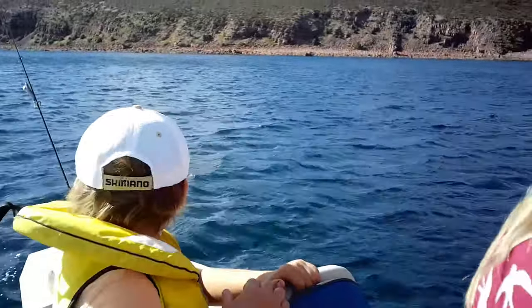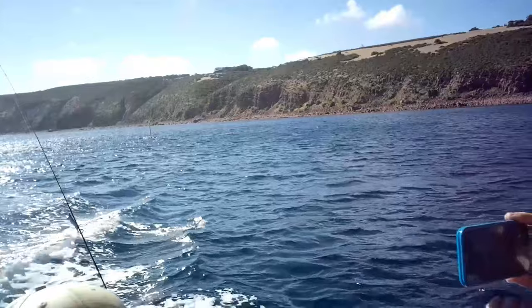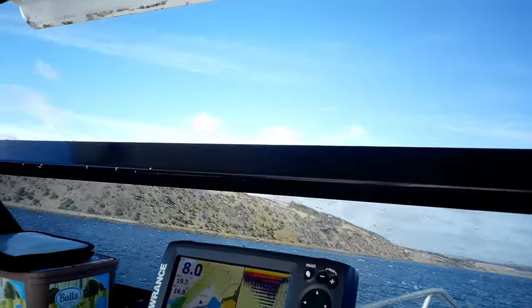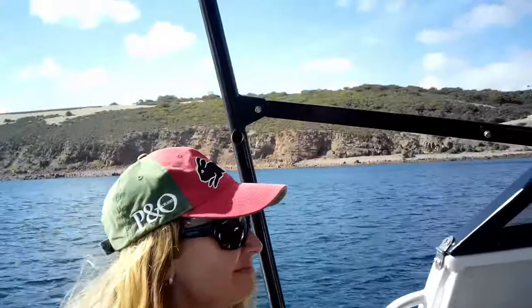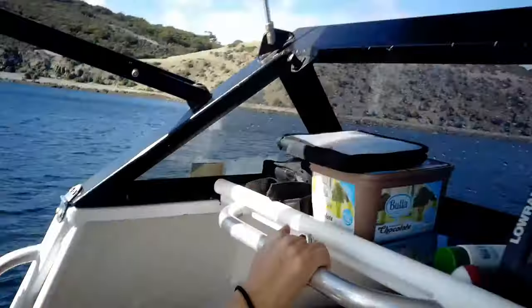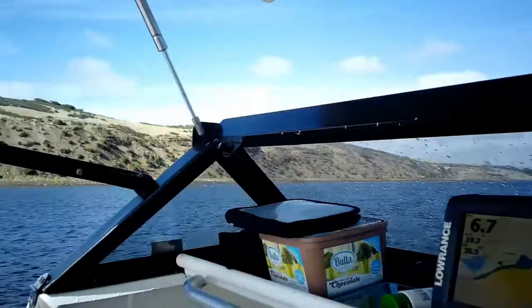Twiggy, get in the boat. It's got the research station. Yeah, that's a good marker. We will do some fishing. We've got bait. Up ahead's the abalone farm. Okay, cool. I'll get a phone video of that when we get closer.